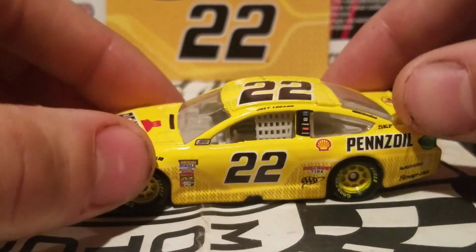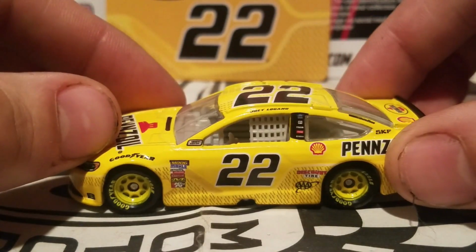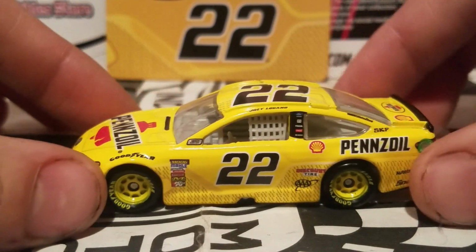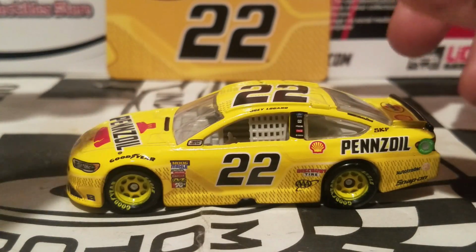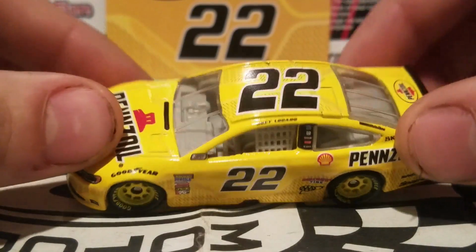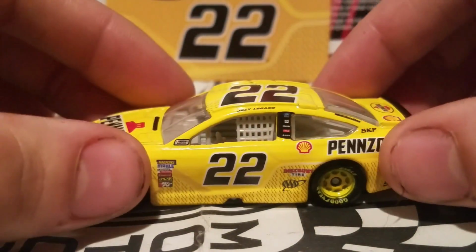I mean, we did have the Pennzoil Platinum cars that were released in 2014 and 2015. Those cars were okay, but I really wanted to see the traditional yellow make a return in the Pennzoil car. And they finally did in 2016, and that's really nice right there.